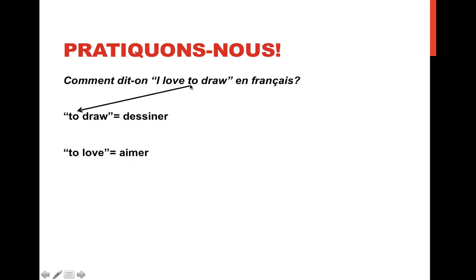The interesting thing here is we have to draw. We have the entire thing here. So whereas love is different than to love because the to is missing, in to draw, it's an exact match to the definition of dessiner. So that means we're not going to change anything with dessiner. We leave the infinitive. However, because we don't have the infinitive for love, we're again going to cross out the ER, and we know that aimer is the verb that we need to conjugate now.